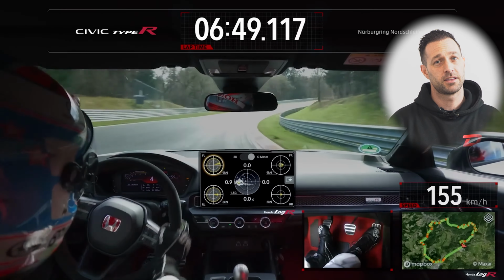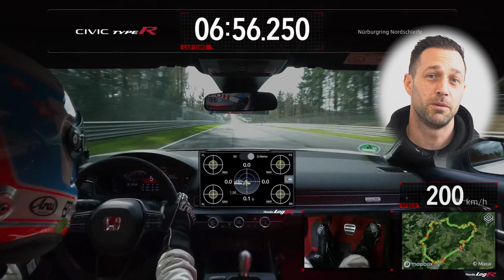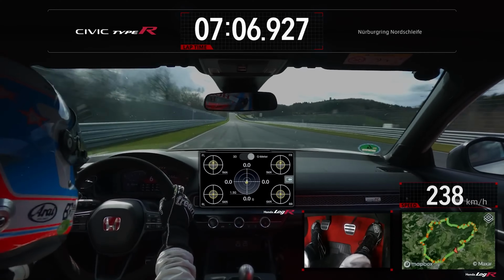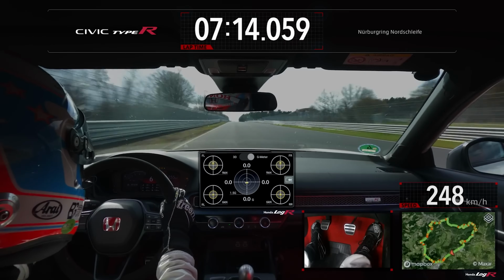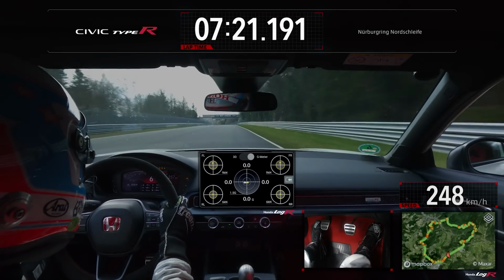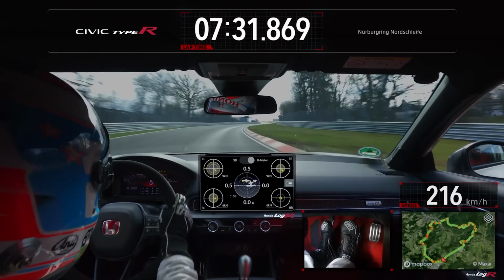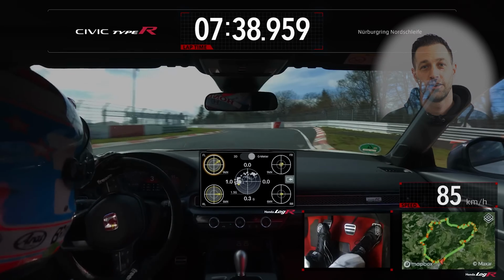Long straight coming up now, just before we get down to the finish line. We're going to see another top speed section here, followed by some big commitment into the last few corners. What a lap. Well done, Honda.